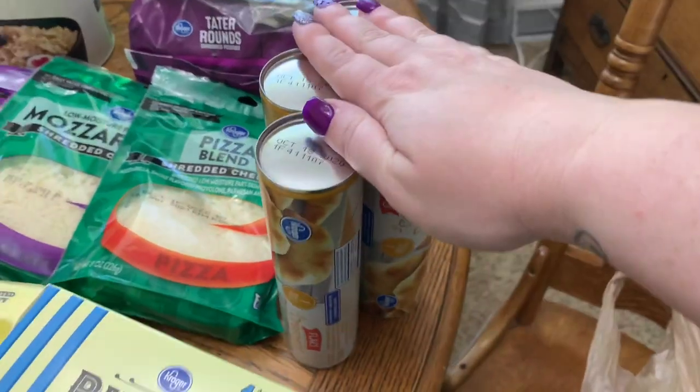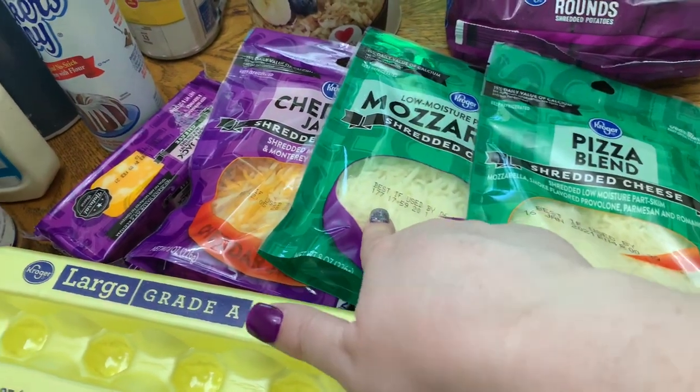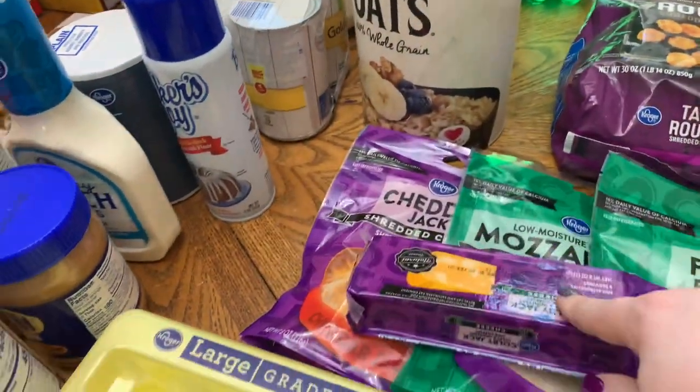Got 4 things of crescent rolls. And then I picked up some cheese. The cheese was on sale for $1.88 a bag. So I got pizza blend, mozzarella, cheddar jack, and then a block of the Colby Jack for me to have for cheese cubes at work this week.